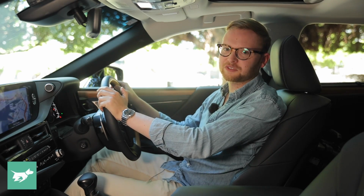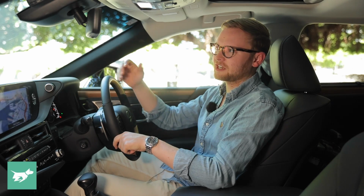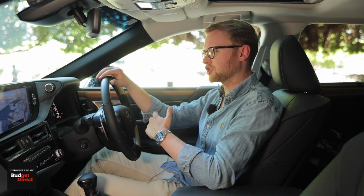And that's sort of how it is for Lexus now. Hybrid is just normal. And as we'll find out when we take it for a drive, that's pretty much the experience you get behind the wheel. It's so tightly integrated now, this technology.